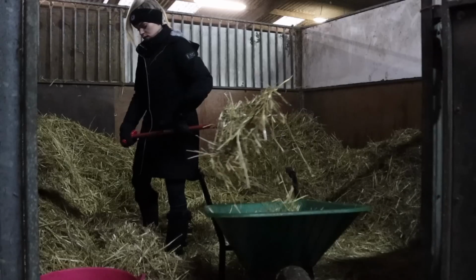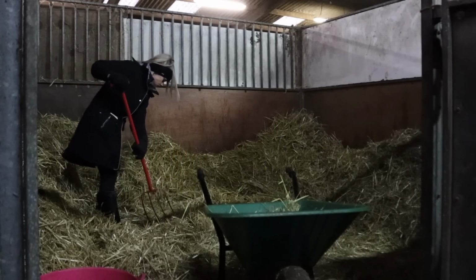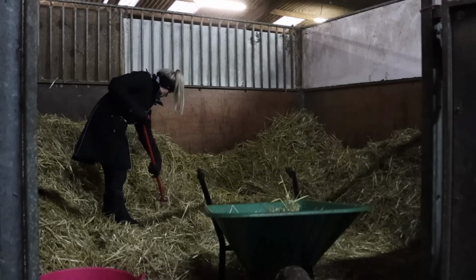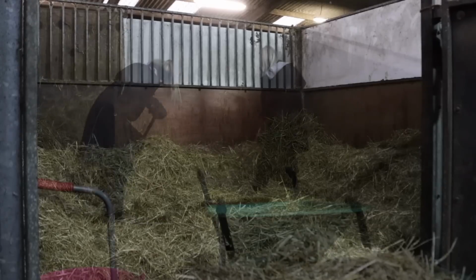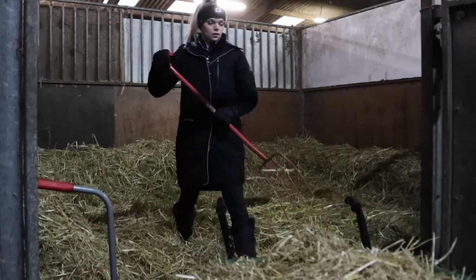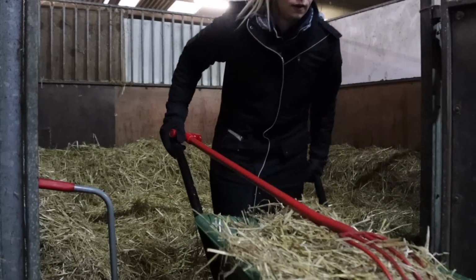and making sure that she has a nice big bed that is very firm, because one thing I don't want is a really big bed that she struggles to walk through, but I want a big bed that has lots of support, and that is nice and firm for her. So that's her bed all done and ready for her to come back in.